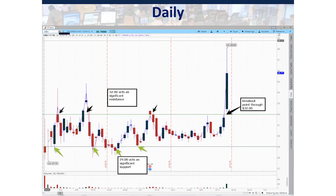Okay, and now let's take a look at our daily charts. And this is the most meaningful chart that we've looked at to date. 32 is a very significant resistance level. Fails once at 32, twice at 32, 3 times at 32, coming back for the 4th time. Couldn't get above there another time. So 4 times it couldn't get above it, and now it's approaching it for the 5th time.